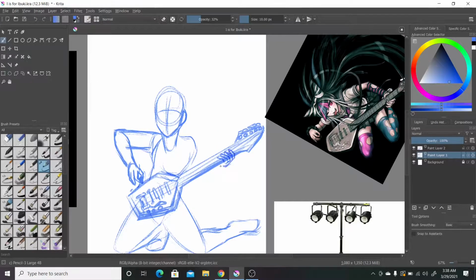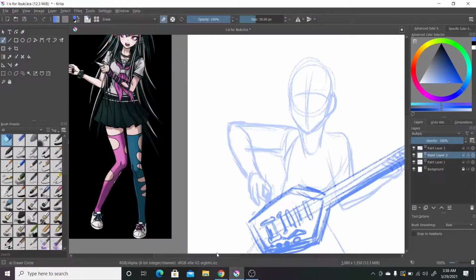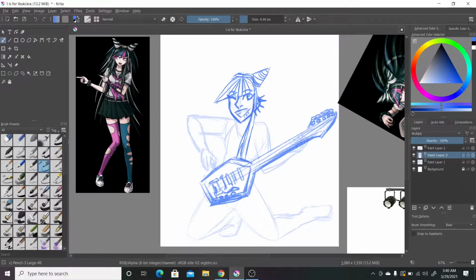I struggled a bit with the arm placement because I wasn't really sure what I was doing, but everything turned out fine in the end, I think. I really like how it looked. I added a little wink on her face, but then I realized when I'm editing it that she is winking in her official art, I believe. So, Ibuki just looks nice winking. That's all I got for you.